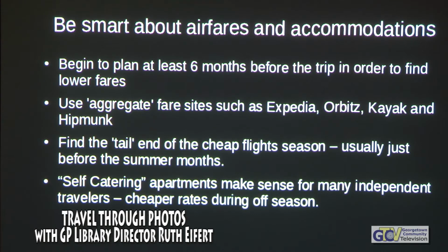And we use what they call a self-catering apartment, which is a fully furnished apartment. So you can actually feel like you're living in the community that you're visiting. You have your own apartment, your own dishes, your own bedding. It's a fully furnished apartment.